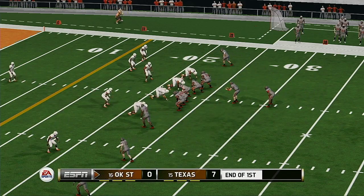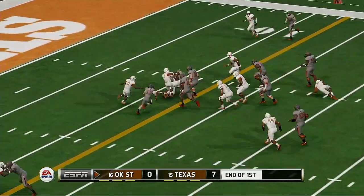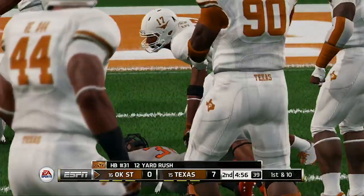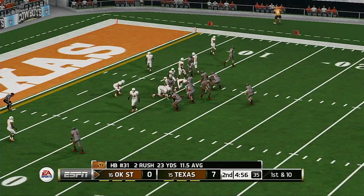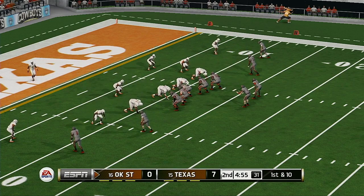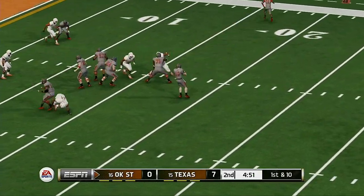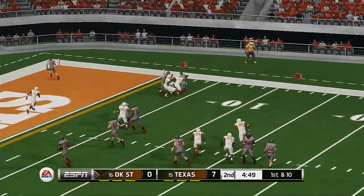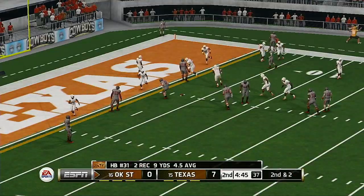Run. He's taken down at the 11-yard line. Kill, kill, kill! Brought down at about the 3-yard line. So they pick up quite a few yards on that play, Kirk.